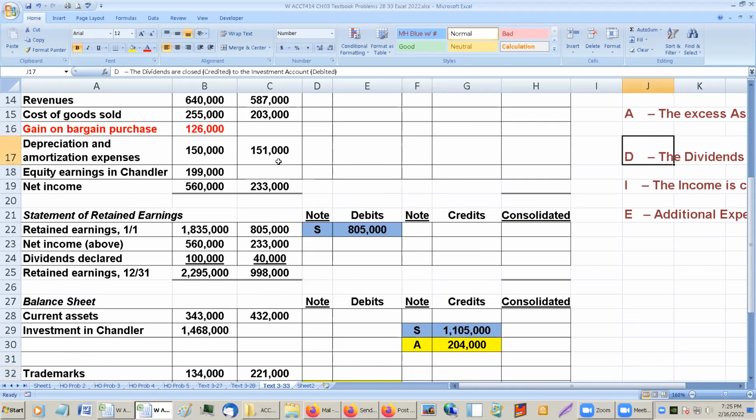Okay, dividends. This is equity earnings in Chandler. This is a kind of a weird new terminology. Kind of irritating. That's what they call it, for whatever reason they do it that way. But the equity earning is the same thing as the income from the subsidiary.